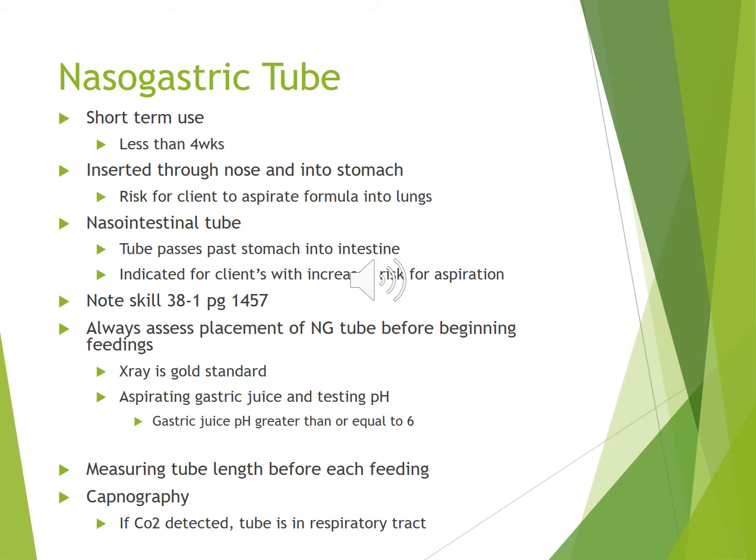But for your knowledge as a nurse going forward in the future of nursing, these are the ways, what we have listed here in this PowerPoint, for how you should test your placement of your NG tube.